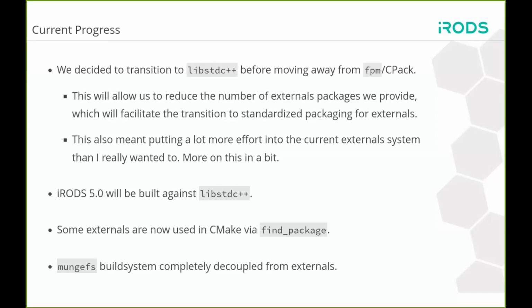iRODS 5.0 will be built against libstdc++. And a quick clarification on that. This is a change of the C++ standard library we are using. This is not a change of compiler. We are still using Clang, and we are not planning to visit switching to GCC until after our packaging situation has been sorted out.